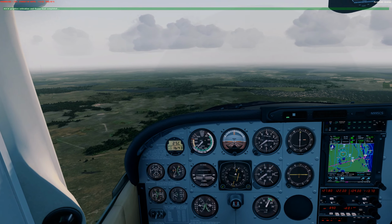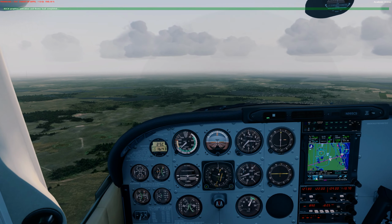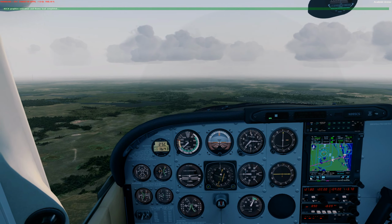Bring the manifold pressure up to 23 inches again. Just be careful to trim for a faster cruise speed so we don't climb back up again.